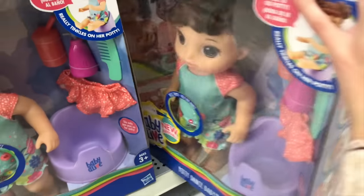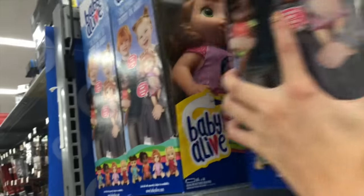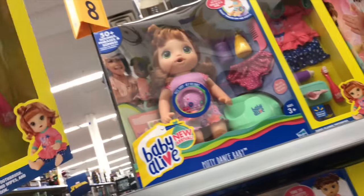All the redhead ones have messed up hair. Why? Why must the redheads have messed up hair? Because at least one of the ones with the bonus pack. Oh, which one has the most messed up hair? I think the one behind her has the least messed up. Actually, it's hard to tell. I think actually the very back one has the least messed up.